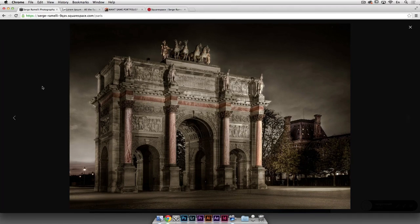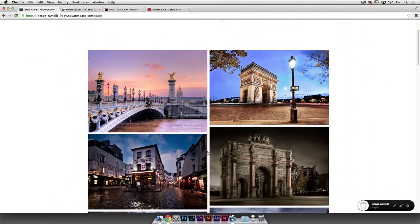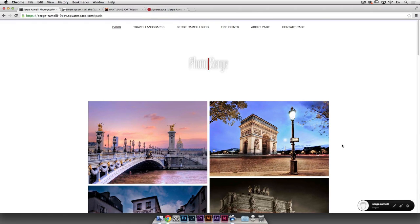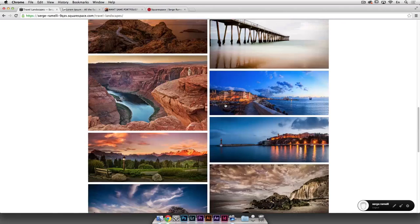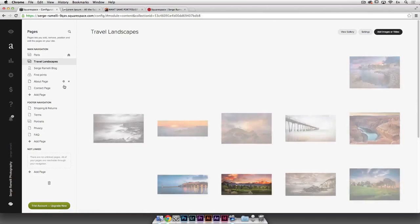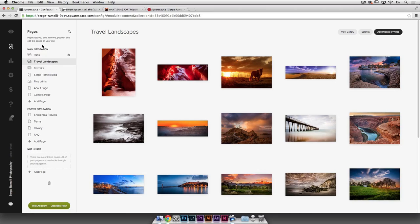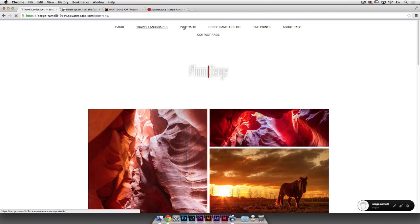If I click on a photo, I'm in a dark lightbox mode, which is kind of cool. So that being said, we have the basic layout for Paris. Now Travel Landscape, it's like this, and Portrait is not there. That's interesting. Let's find out why Portrait is not there. So let's go to Paris. Portrait, well, because I forgot to drag and drop it in the main navigation. I want people to go to Paris, Travel Landscape, and Portrait. So let's check it out now. It should be online: Paris, which is the homepage, Travel Landscapes, Portraits.